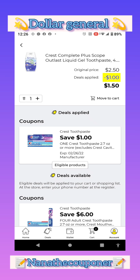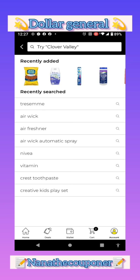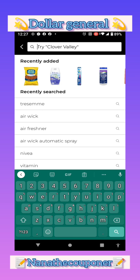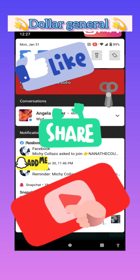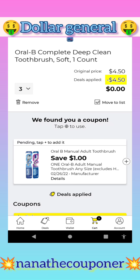I know that it is attaching to the Crest scope, but I'm going to have to Google it in. Now, as you see here, I did the Oral-B deep clean toothbrush, soft one count. Right now, I think it's because it's Sunday. It's $1.50. I put 3 of them in. And it shows right there the deal applied, the $5 applied to this deal.